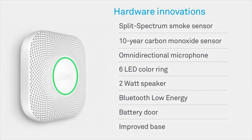Let's now look at hardware innovations in Nest Protect. First, the split spectrum sensor that we've already talked about. Nest Protect is the first device of its kind to employ this technology in a residential application. Nest Protect also offers a 10-year lifespan.